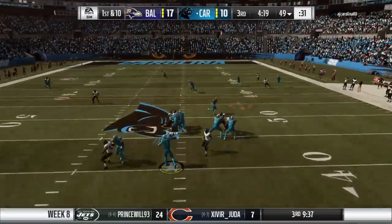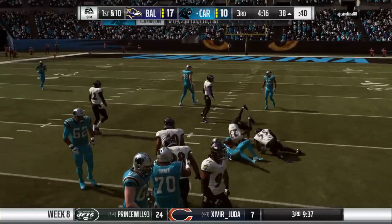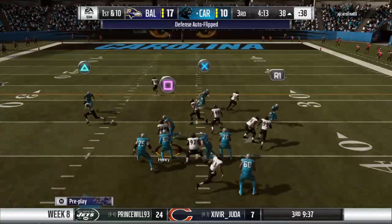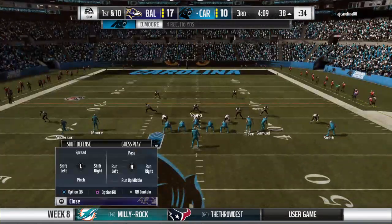Again, Newton. To the right side, and he's got more complete. And he's brought down. Another nice gain, 13 yards that time, and another 1st down.